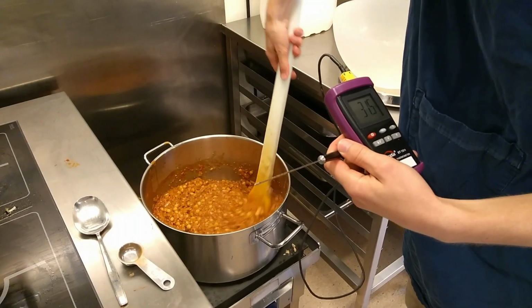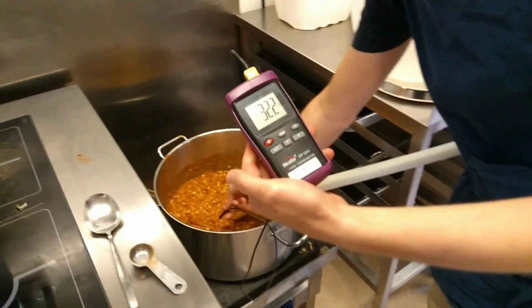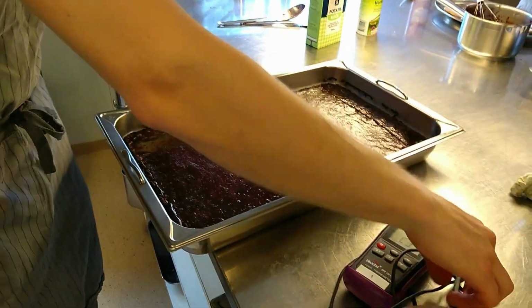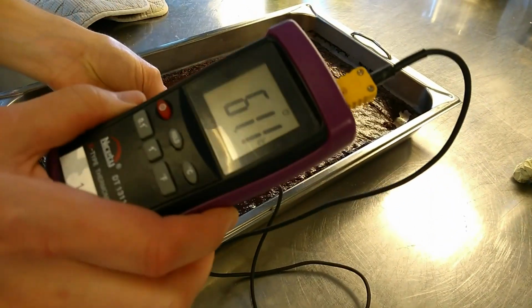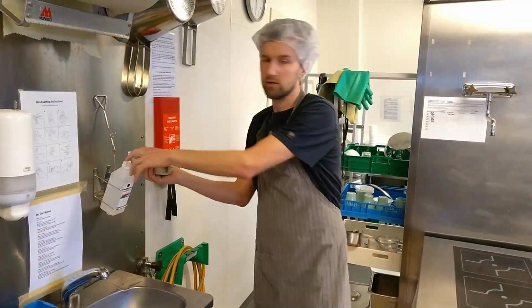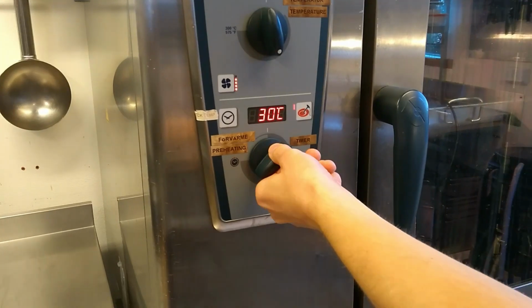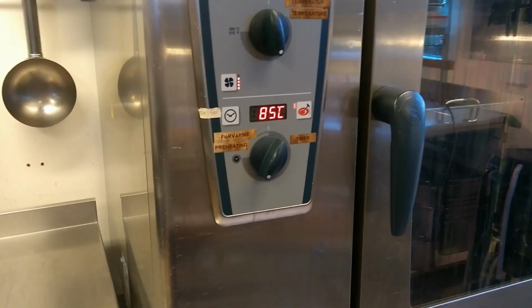One important thing to think about is to stir in the pots during reheating to make sure that all food in the pot gets equally hot. When you measure the temperature of food from the oven, it is important to measure the core temperature and not just the surface temperature. The oven has an inbuilt probe which can be used. Disinfect it, put it deep into the food, push the probe button, set the temperature you want, and when you hear the end signal of the oven, the temperature is reached.